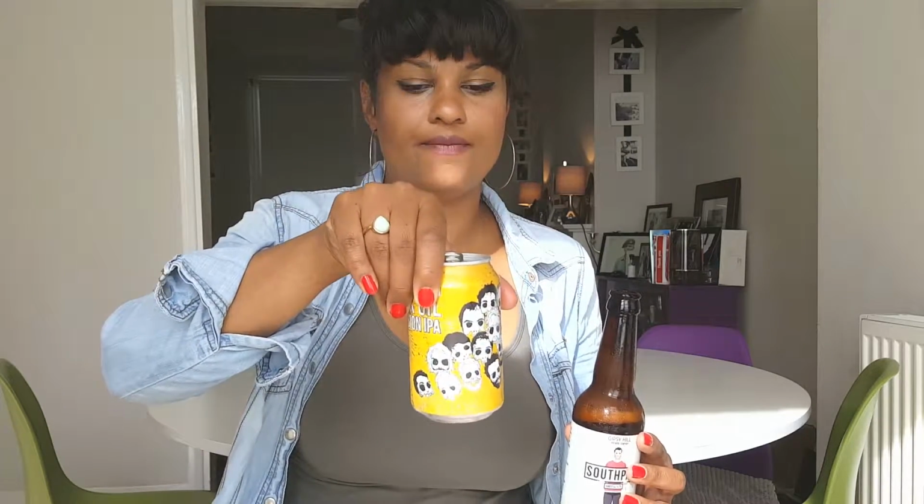So looking back over them, if I had to rank them in order of which ones I liked, I would have to say I really liked this one, which was the Beavertown IPA. The first one that I tried, I really enjoyed that. I think that would be something that I'd actually probably purchase again.